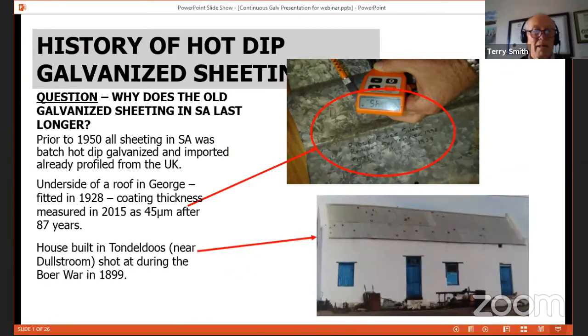There's a house built in Tontelduis near Dahlstrom, shot at during the Boer War in 1899. Notice the rust only adjacent to the bullet holes.